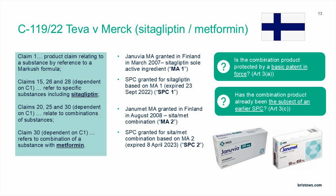The first case involves Teva and Merck and concerns a challenge to the validity of Merck's SPC for a combination of sitagliptin and metformin. The claimed products were for use in the treatment of diabetes and, importantly, metformin was a known compound for treating that condition when the patent was filed. Looking at the claims of the patent, we see that Claim 1 was to a class of compounds defined by reference to a Markush formula. Subsidiary claims refer to specific compounds including sitagliptin, and Claims 20, 25 and 30 related to a combination of substances, with Claim 30 referring to a combination of a compound from Claim 1, so sitagliptin for example, and metformin.